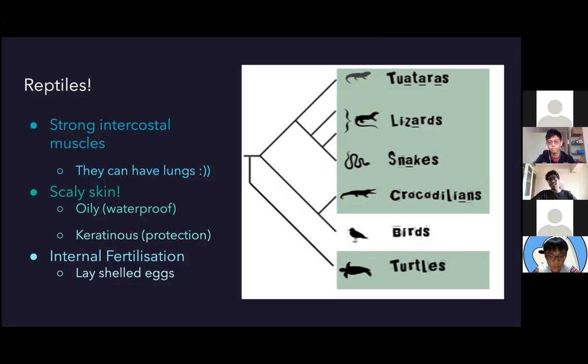So the second thing is scaly skin. Remember, amphibians and all animals under amphibians have moist skin because they need oxygen to dissolve. But because reptiles have lungs, they don't need this. So they actually have scales. They have cells, specifically keratinocytes, whose sole purpose is to die and produce keratin, which protects reptiles, which is why snakes have scales. Crocodiles have very hard scales. So they are adapted to terrestrial life and can protect themselves.